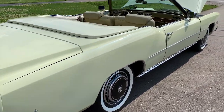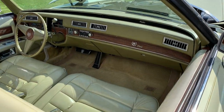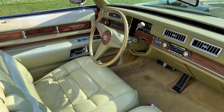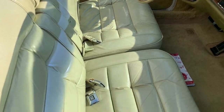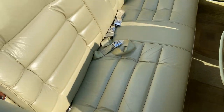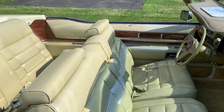I have still photos available to view of the underbody when it was jacked up in the garage, and detailed photos of the interior and the trunk and the convertible top. Test drive video while we got a nice day of weather.